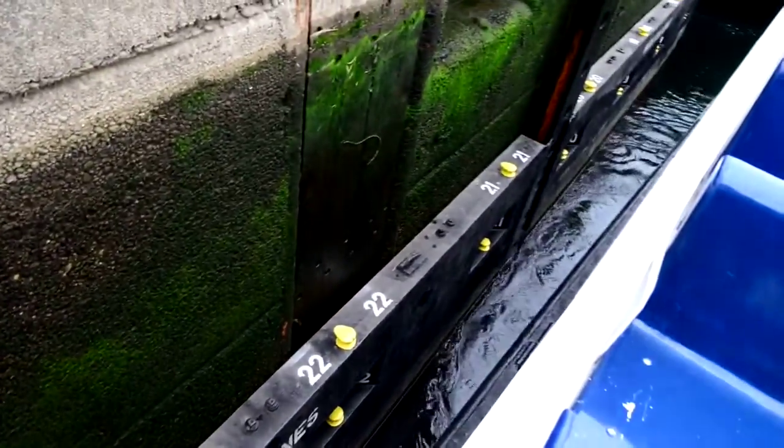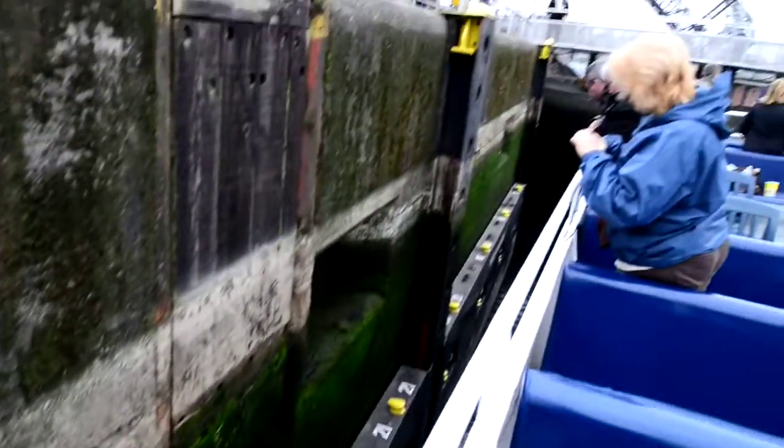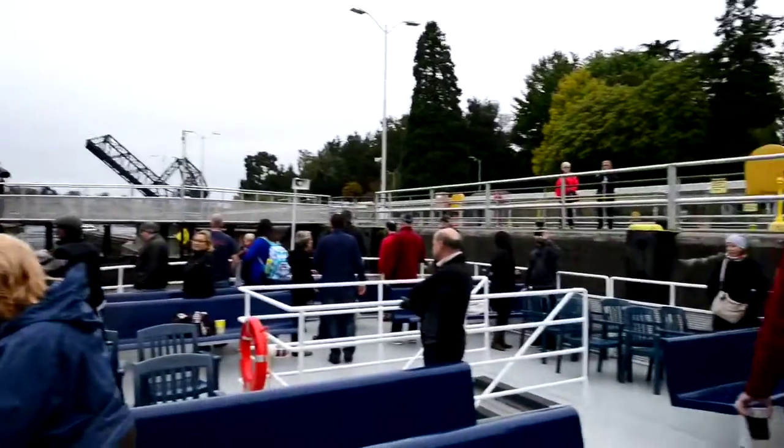There's no pumps that let in the water. This is all gravity fed. A long time ago, people found out that gravity was pretty cheap and efficient. Keep your hands inside. When we're going the opposite way, they do just the opposite. They would open a downstream valve and let the fresh water run out.